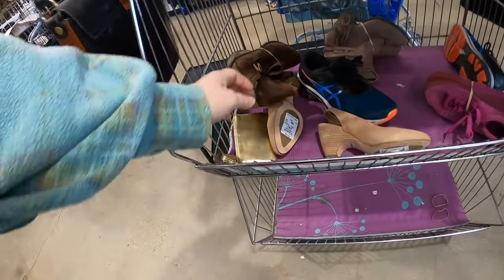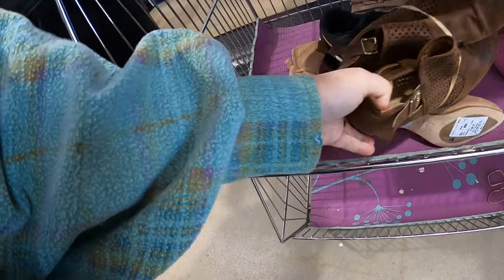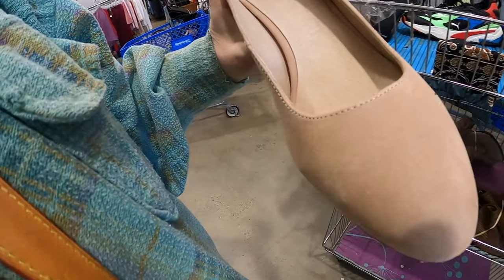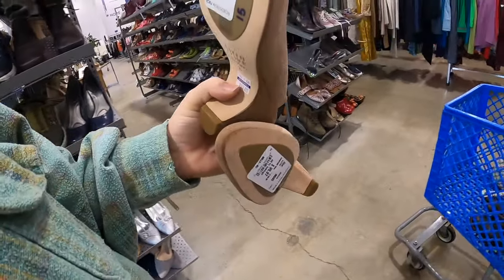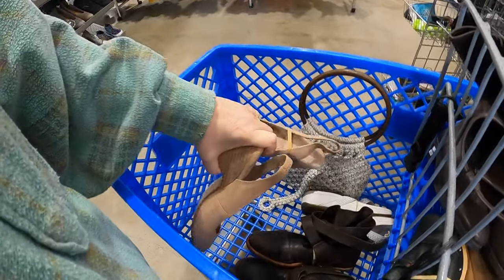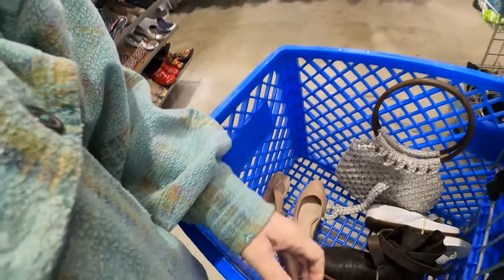Just have some shoes down here. Let me see, what are these? Oh, you know what? We will take the Eileen Fishers. Oh yeah, we'll take those. The original price on those was $99.97. So we will take the little Eileen Fishers.